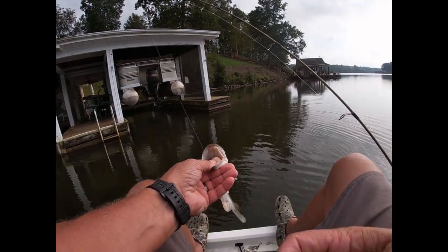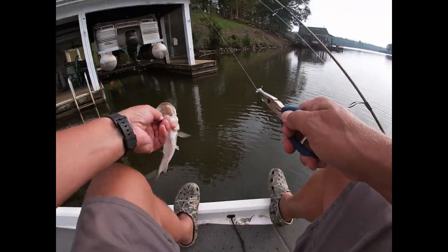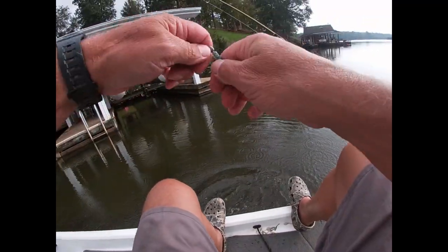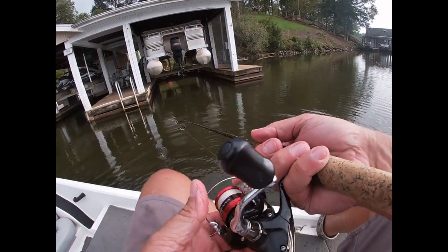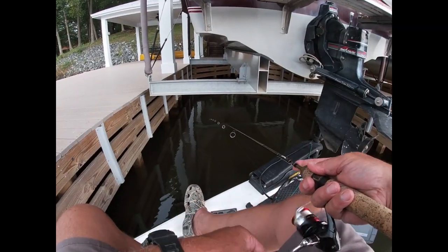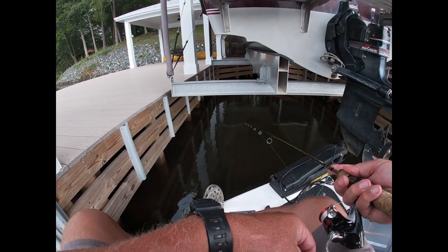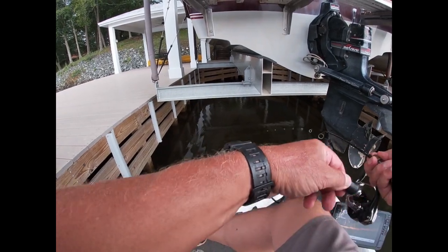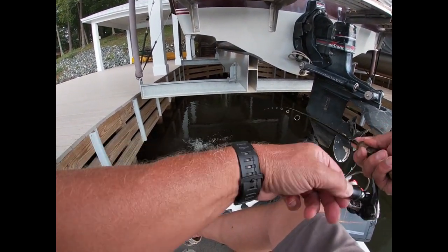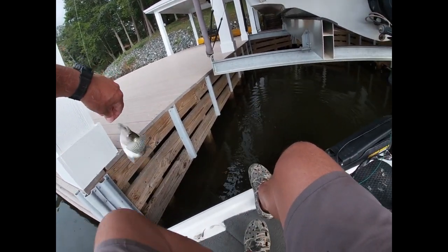There's an otter laying up there. Y'all see that? Hope y'all seen that. There's an otter laying up under that like a dog. Well, they're hitting at it, they're not eating it.